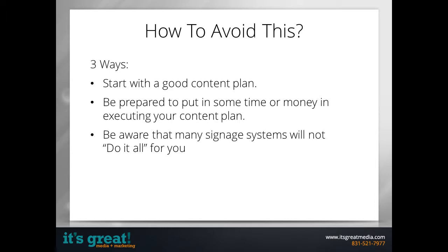And how to avoid this. We've seen a lot of people get stuck with this kind of template that doesn't work for what your goals are with your digital signage. And how to avoid this?